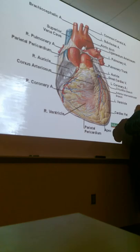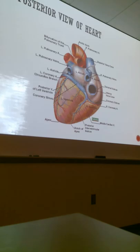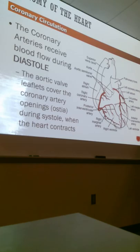Is that brachiocephalic generally larger than the other two? Yeah. Yep. So it still has the blood flow separated? Yes.